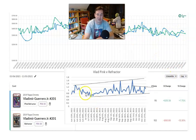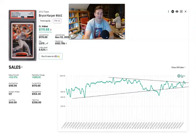And so you've got a rising line favors the Pink, and a declining line favors the base refractor. So if you're deciding between these two cards, you could look for some outperformance in the near term from that base refractor, as it's getting rejected at this level of resistance. But yeah, there's the Pink outperforming, and then the base. And once again, I think that base refractor, at least in the near term, shows a little outperformance.